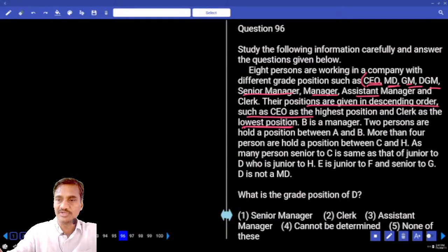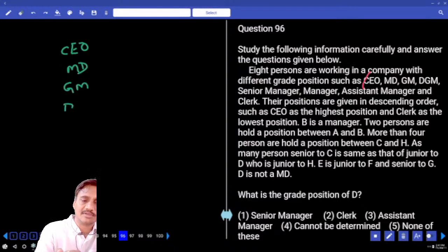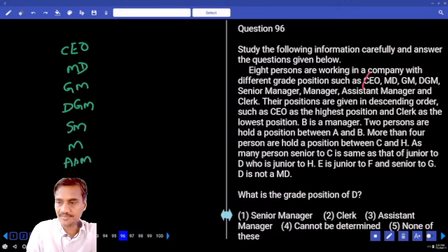As these were fixed now, from CEO as the highest to clerk as the lowest, we need to fix the positions. First is CEO. Tell me the next. Next one is MD. Next to MD, GM. And next to GM, DGM. And next to DGM, senior manager. And next one is manager. And next one, assistant manager. And finally, clerk.